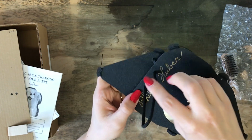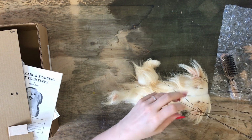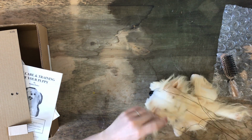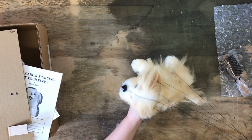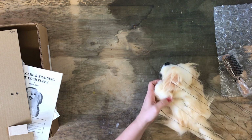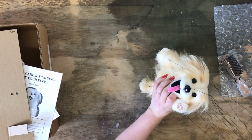Okay, so hanging string, and looks like we got a manipulation string for the tail, and also ears. How sweet. Oh my gosh. Wow. The legs have multiple joints in them and are nicely weighted. Oh, and look at the tiny little paws. How sweet.